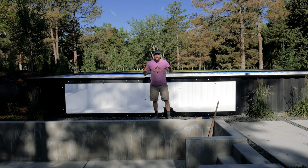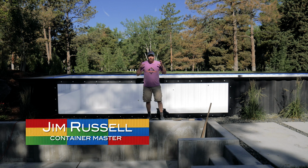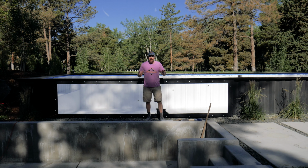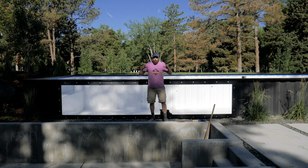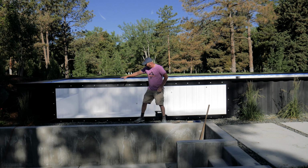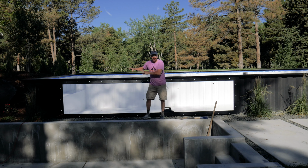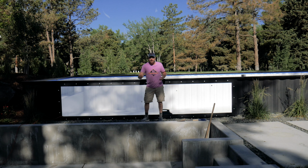Container Masters is bringing you an incredible project today. This is a double 40-foot shipping container swimming pool. We're installing a 2-inch plexiglass window here. It's a huge opening that's been cut into this part of the container. People on this side can see to the outside and vice versa.